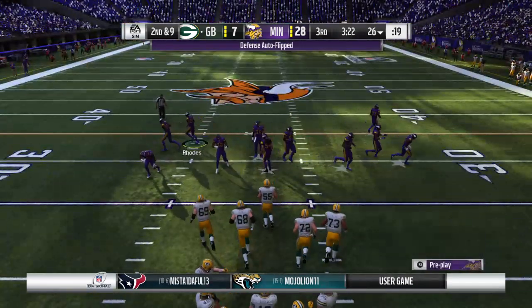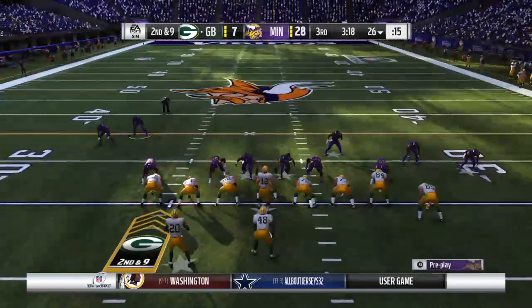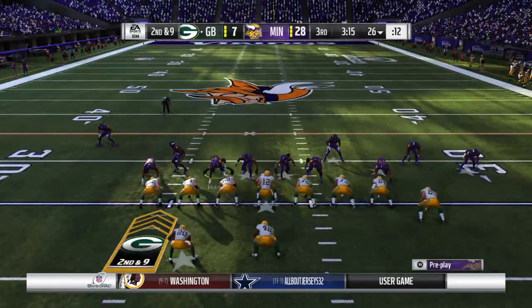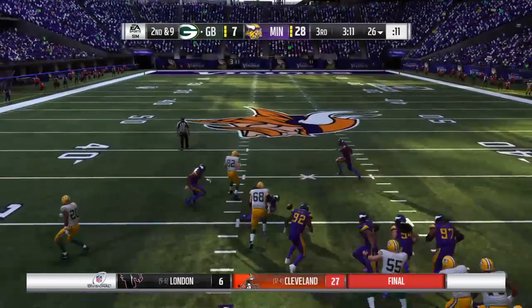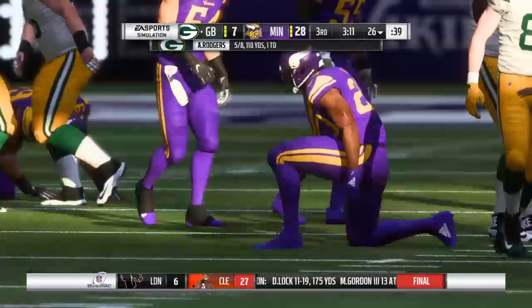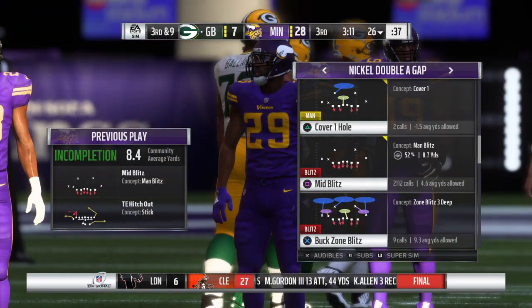Eric Kendricks in on the tackle. Well, they certainly have been able to get him going and establish the run, so I think it's time to abandon that plan and start chucking it all over the park. And you know who's excited about that? The defensive front. They just pin their ears back and get after him now.